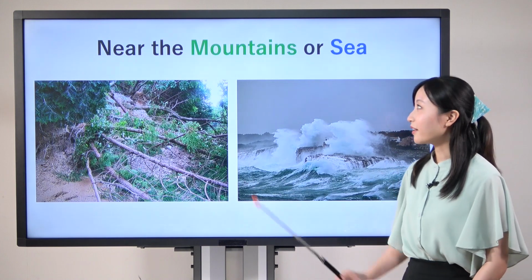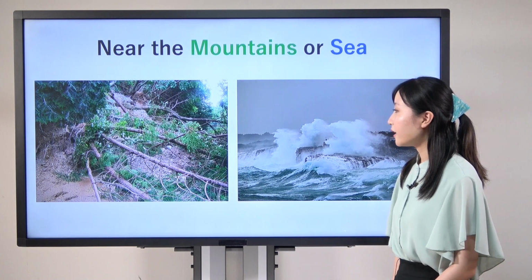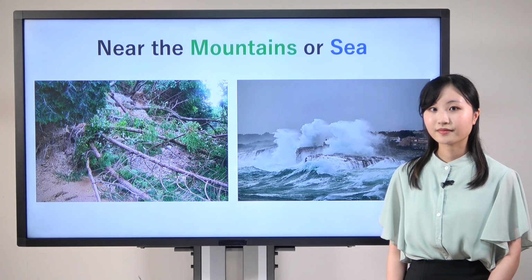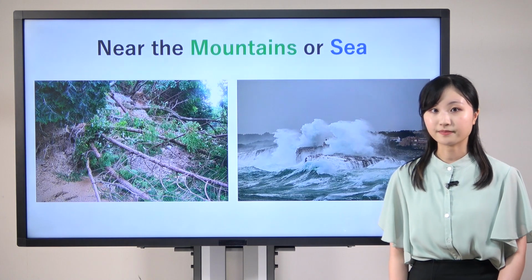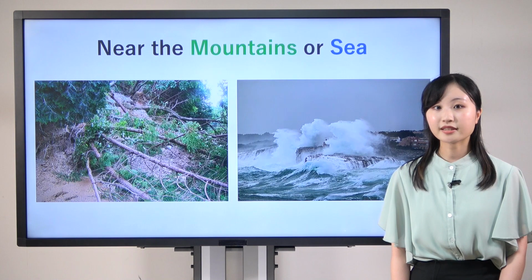Next is when you are near the mountains or sea. If near a mountain, stay away from cliff faces because landslides can occur here. If near a sea, evacuate to a higher place or building because a tsunami may come. The water wall of a tsunami may be up to 10 meters high or more.